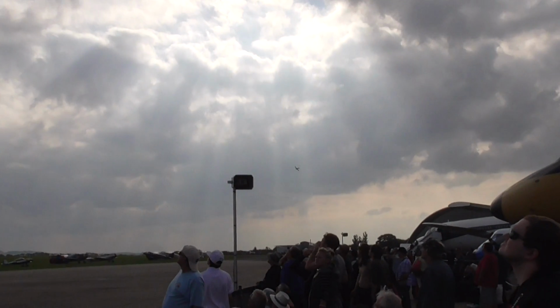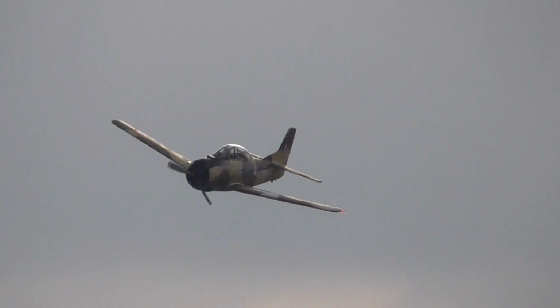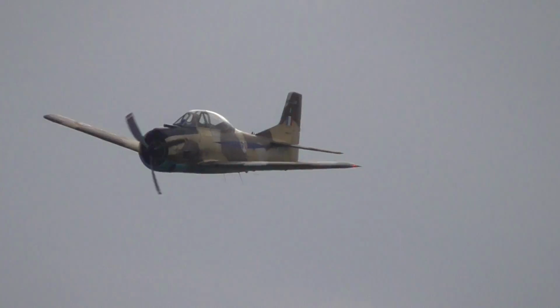Came in from the left, like with Fennec, the desert camouflage one in the opposite direction from Radial Revelation.